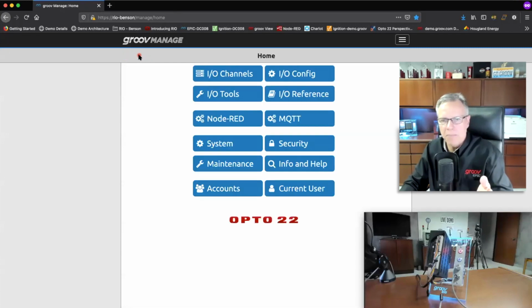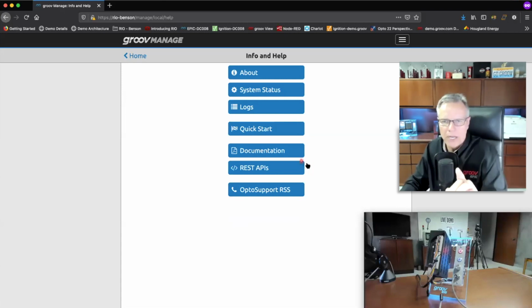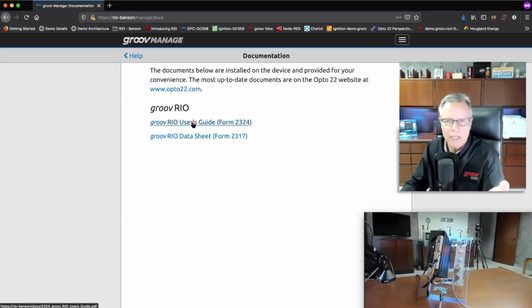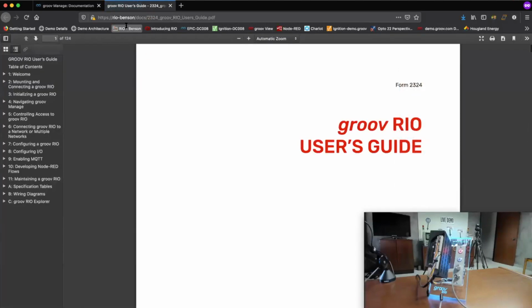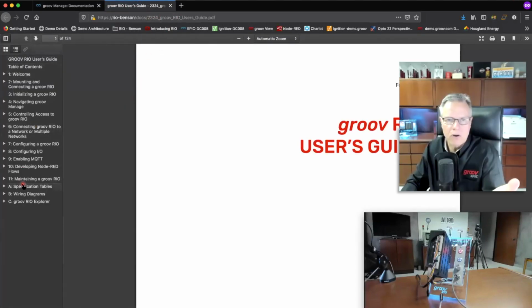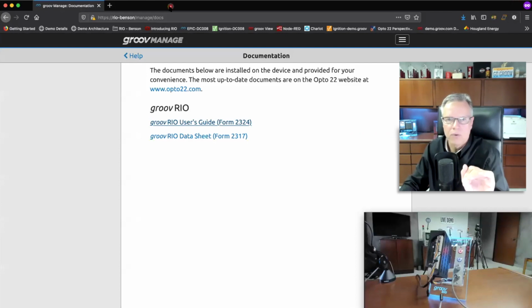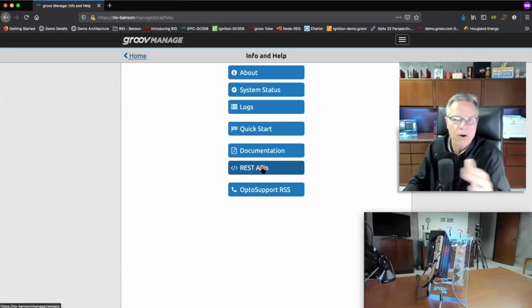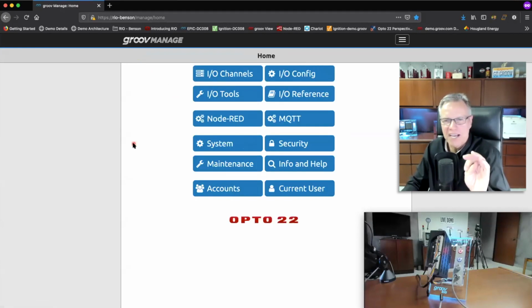Okay, let's step back. We're going to take a look under the info and help button. A couple quick things here. There's a lot here. I want to point out two things. First is the documentation. All the documentation for your groov RIO is embedded on the device. So I can simply click on this, it loads in a new tab, pulls the PDF directly from the RIO, and there's all of my user guide and all data sheet documentation, all included, ready to go. So that's pretty slick. And also for developers in the house, we've got all of our REST APIs built into here as well, including the Swagger document. Again, all built in, no need to go anywhere else for that kind of information.